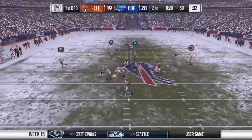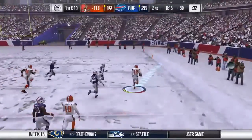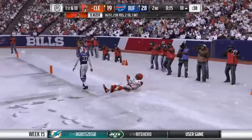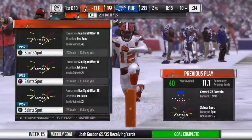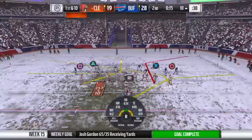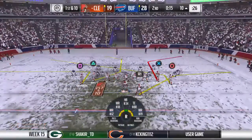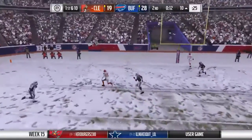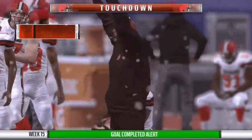From the midfield stripe, they'll look to throw. That's complete. It's Gordon. Past the 20. And finally out of bounds down near the 10-yard line. A big play there just before halftime. And even 40 yards. The well-executed slant routes are based on timing, and that one was hit just right. Ball out of the quarterback's hands quickly, right to the receiver.